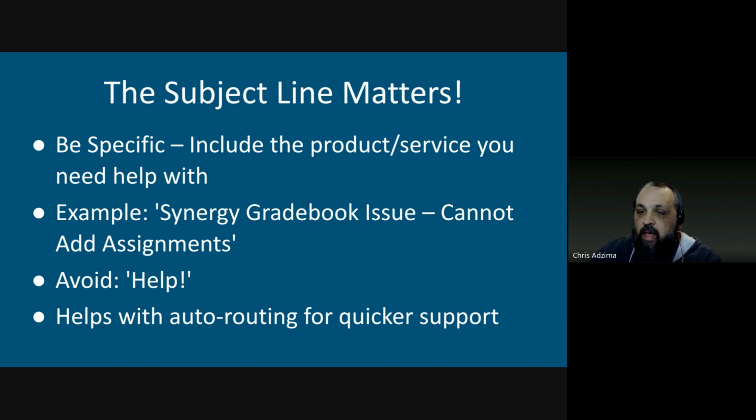The first thing that we see when we get a ticket is the subject line. This matters because we have over 70 people in OTIS, and everybody has their own specialties and jobs they do. If we don't know what this is about, we don't know who to send it to quickly, and therefore it will typically stay in tier 1 for longer as we try to figure out what's going on.